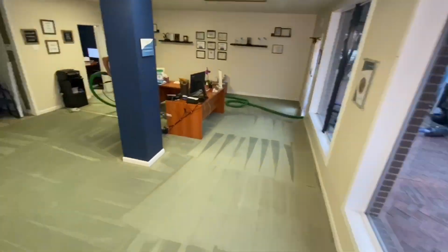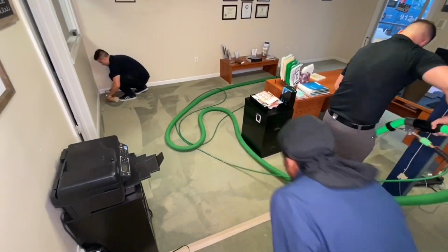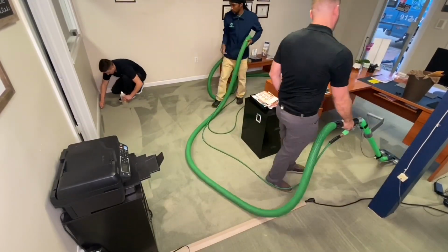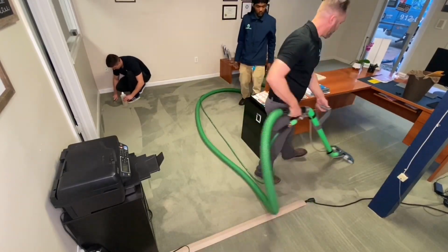I need to probably look into ordering some of those because I'd really like. And there you can see Cole working on another spot, and I'm just doing the extraction underneath that desk there. And Lyndin is maneuvering our hoses around. This is the last little stretch that we cleaned before closing out on this job.